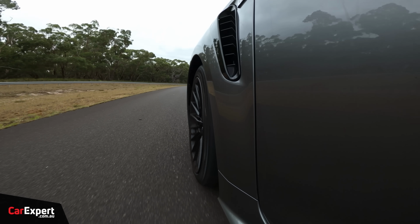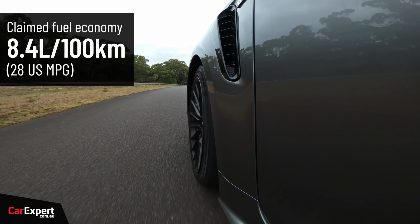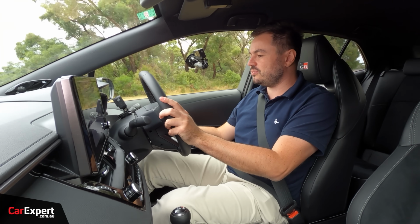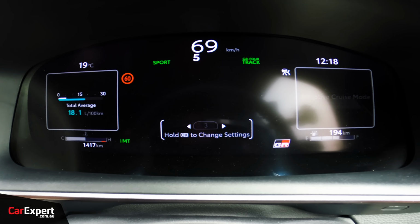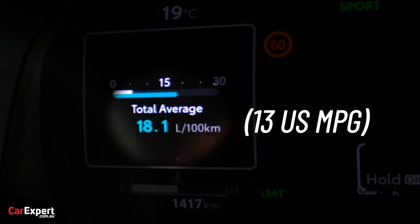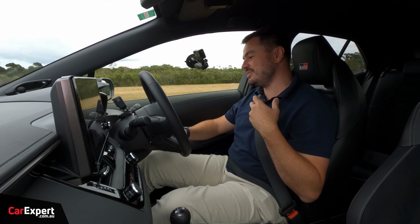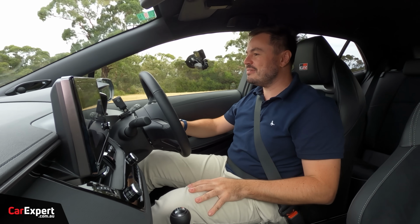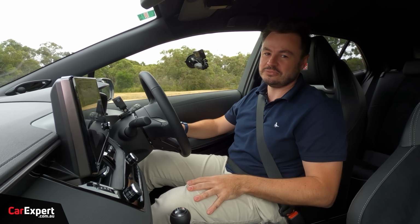Now, fuel economy. Toyota claims a combined average of under 10 litres per 100 Ks. I'm not even going to bother showing you what ours is. In fact, I'm curious now to see what it is, but yeah, 18.1. We've just been having an absolute ball here this morning, so we didn't really record fuel economy like we normally would. It is going to use a little bit of fuel, keep that in mind.